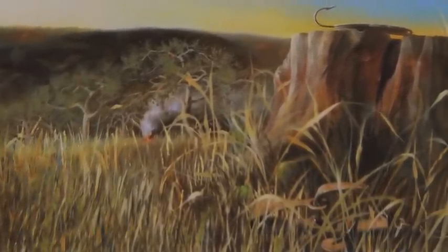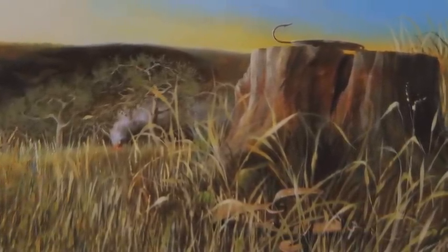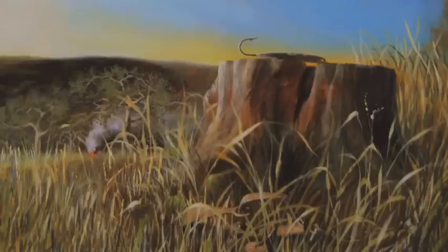And in the foreground of this painting is a leg hold trap that's now rusted shut. On the stump sits a giant fish hook, the kind used for ocean fishing. There's danger all around us, and part of it is just so integrated into our lives.